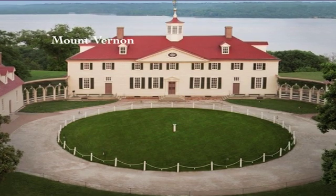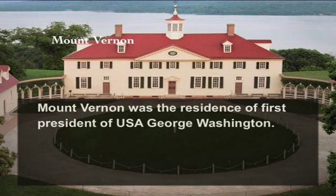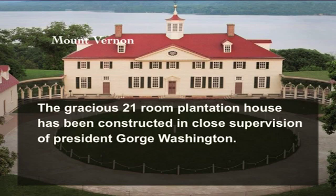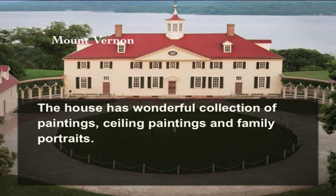Mount Vernon. Mount Vernon is another historical site in Virginia. Mount Vernon was the residence of the first President of United States of America, George Washington. The gracious 21-room plantation house was constructed under the close supervision of President George Washington. The house was residence of George Washington and his wife Martha Washington from 1754 until his death in 1799. The house has a wonderful collection of paintings, ceiling paintings and family portraits.